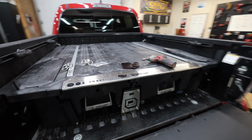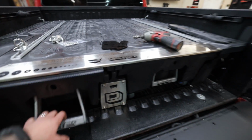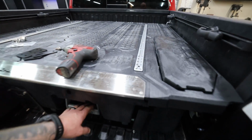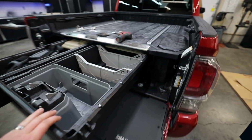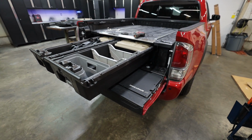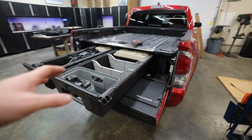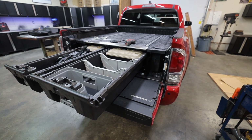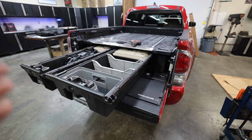15, 16 years ago when I started plumbing, I saw a guy on a job site that had a drawer system in the bed of his truck, and I have wanted one for myself ever since. I just think it's the coolest idea, especially for a tradesman, because it's a great way to organize and secure your tools. I've always loved the versatility that you gain with a system like this.